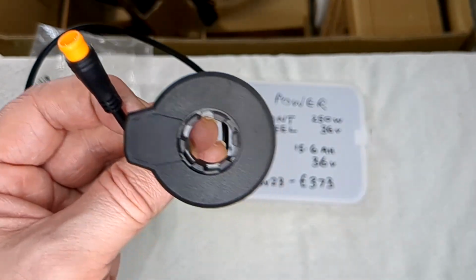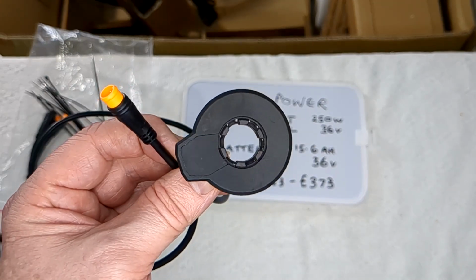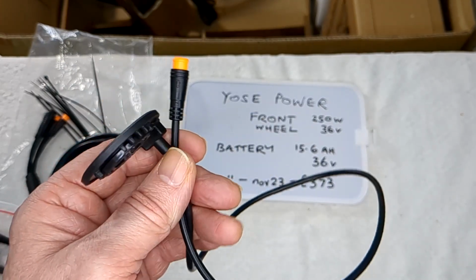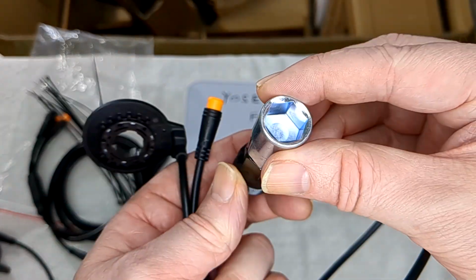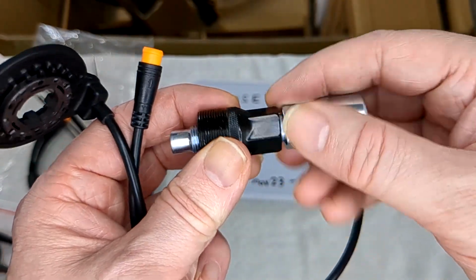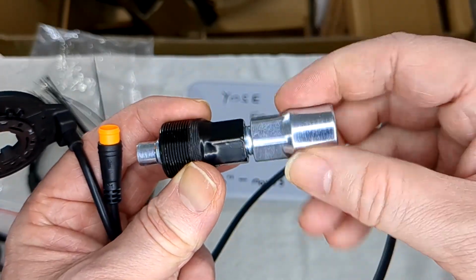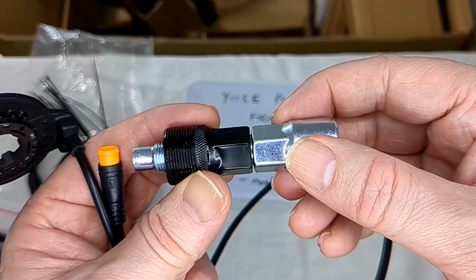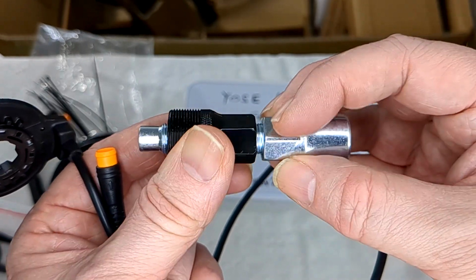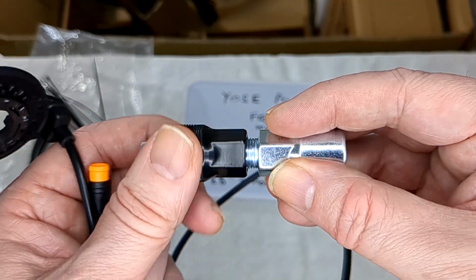So this stops you going faster than, say, 25km/h on pedal assist. It'll cut your battery out, and you'll probably use a tool like this to set it. This came with the kit. It looks a bit complicated to me from what I've seen. It's the most complicated part, at least visually, because you do something like screw that bit out and then screw this bit in, I don't know.